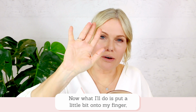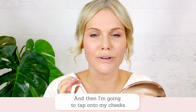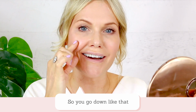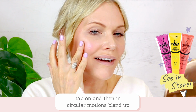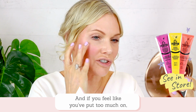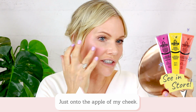Now, what I will do is put a little bit onto my finger, put onto the back of my hand, so I don't pick up quite as much. This is going to be my palette. And then I'm going to tap on to my cheeks. I'm going to go from my pupil to find my cheeky part here. So you go down like that, find that little apple of your cheek there, tap on, and then in circular motions blend up to the top of your ear. And if you feel like you've put too much on, with a clean finger just keep pressing that product in. I'm going to put a little bit more on there, just onto the apple of my cheek.